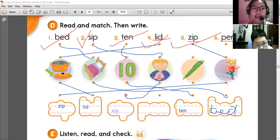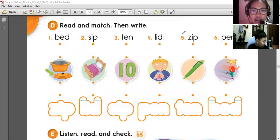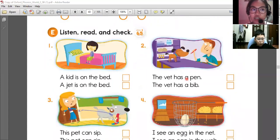And lastly, number 6 is... Yeah. Okay. Pen. All right. Pen. Okay. Where is the pen? Wow, that's right. Okay. Please write down pen. Okay. Very good. All right, yes, finally. See, you remember the words and you have learned it too. Okay, that's great. So this time, let's go to the next exercise, which is to listen, read, and check.